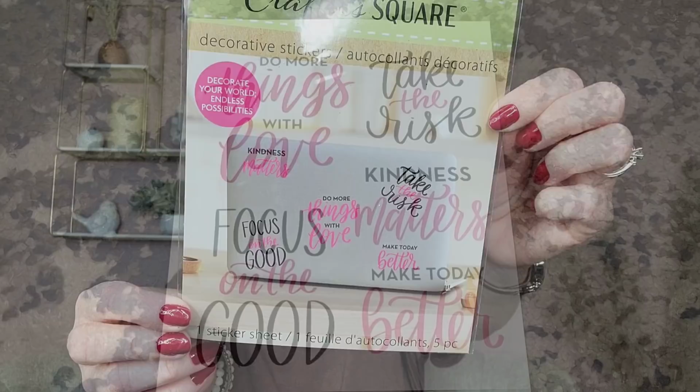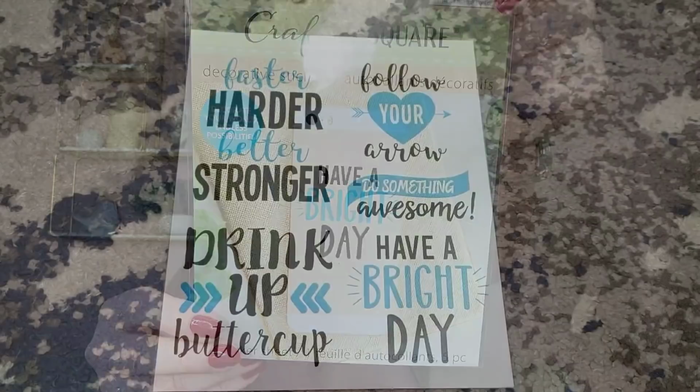They have these over there by their stickers in their craft aisle. These are by Crafter Square, and these are decorative stickers. So you get one sheet. The first sheet, you get 5 different ones. And these are all the different sayings that they have. They're done in black and pink. The other one has 5 as well. So you have this one.